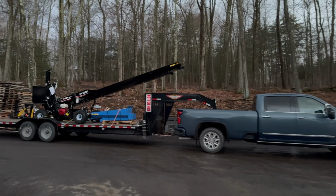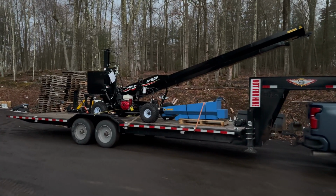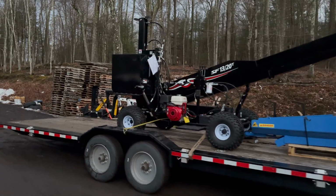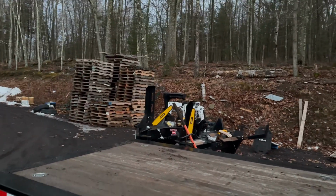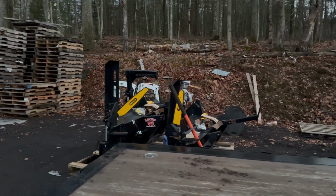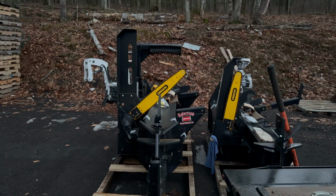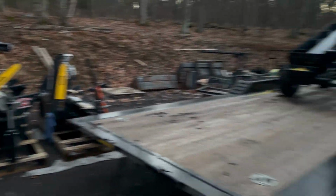All right, just got back with the second black SF1320. I'm gonna leave this one on the trailer because I have a feeling I'll be doing a delivery with it. But what I wanted to show you, again, was just some in-stock stuff that we've got here. We have a Halverson 120 on the right, a 150 with a hydraulically adjustable wedge there on the left.